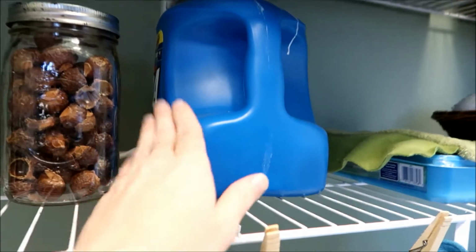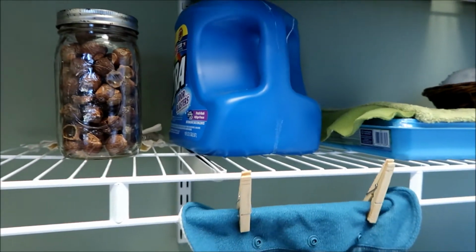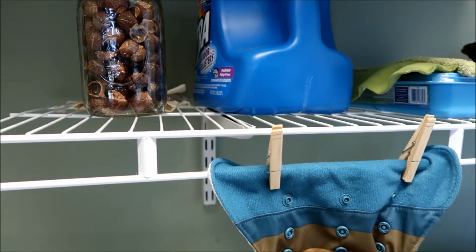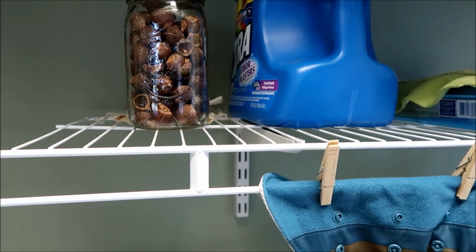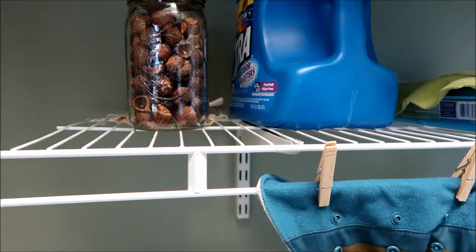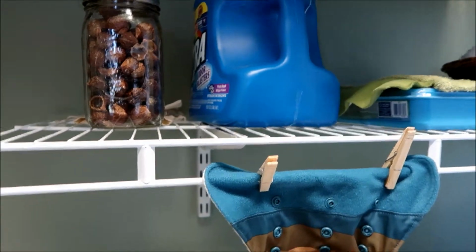So this is Rob's laundry detergent that he likes to buy every now and then. He goes out of town a lot to fight fires. He's a forest ranger. So when he comes home, he'll be gone for 20, 30 days with only like 2 or 3 changes of clothes. So he comes home and his clothes are filthy and reeking of smoke. So he likes to use that just to kind of give everything an extra boost.